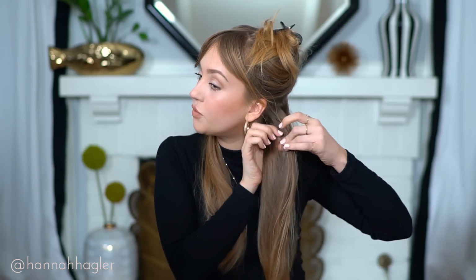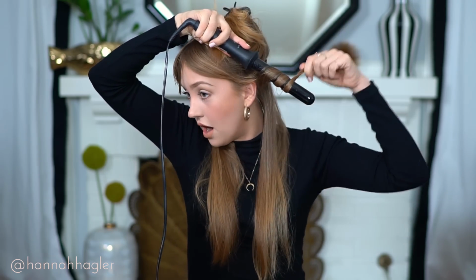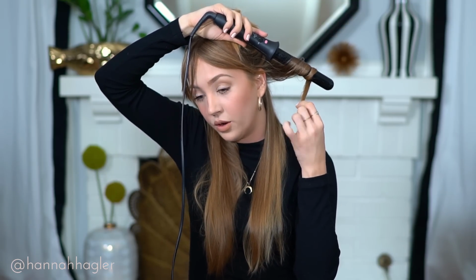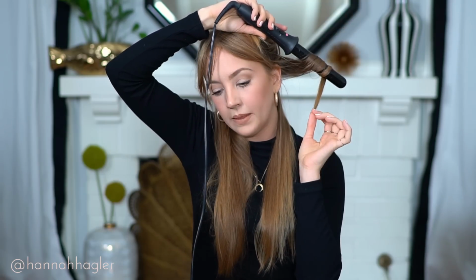So after I spray my hair with the champagne spray, I'm gonna go ahead and take little 1-inch pieces of hair and wrap it away from my face. And then I'm gonna leave about 2 or 3 inches out at the end of the tail. I feel like this is the most important part, to leave this amount of hair out, so it gives you that really kind of messy look. And then what I do is I just hold it in my hand like this and let it cool.